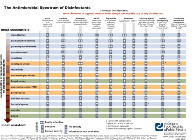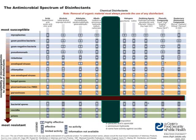So this would not be a good disinfectant to be using if we had an FMD outbreak, or in the case of Michigan, it would be something we're not going to be using because of the issues with bovine tuberculosis that we have in our state.